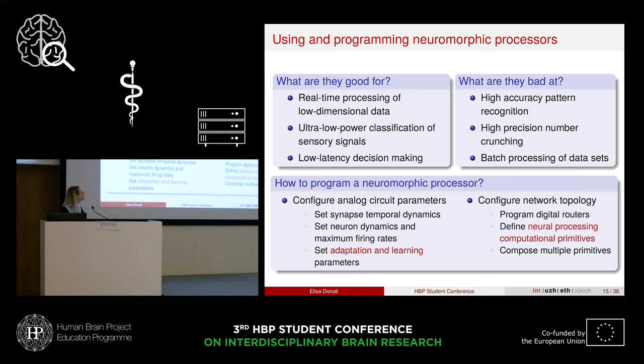But they are not good in systems where you need high accuracy pattern recognition. Now there is this competition from Google and Facebook where you have to try to recognize MNIST classification, and they are not really good for that, so I don't use them for this application. They're also not good if you have a high amount of number crunching, so if you have a huge amount of data to process, something like storing it for backup, they are not good at doing that. And they're also not good for batch processing of datasets. If you want to send data from some hard disk to your chip, you should use another system.